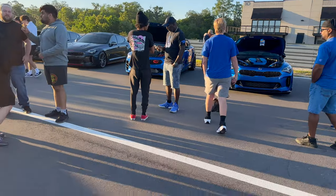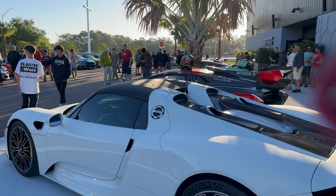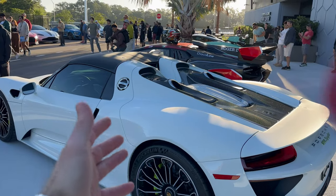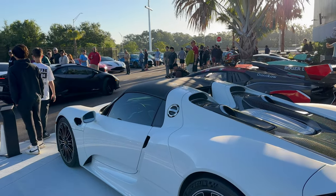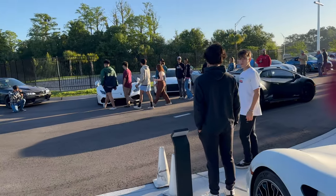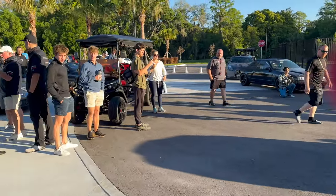This is really sick. All right, so I apologize for the music because, you know, copyright. But let's start off with the heavy hitters. We got a 918 Spider here. I believe it's a non-Weissach car. We got a Huracan Sterrato coming in. I don't think I'm going to be able to cover everything because there are just so many cars at such different distances.